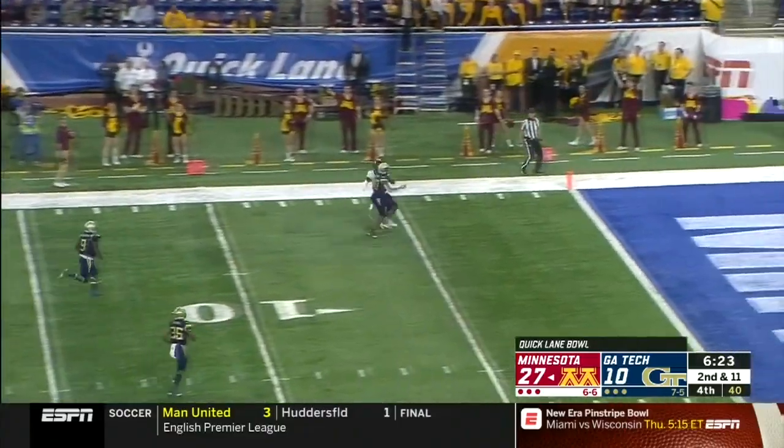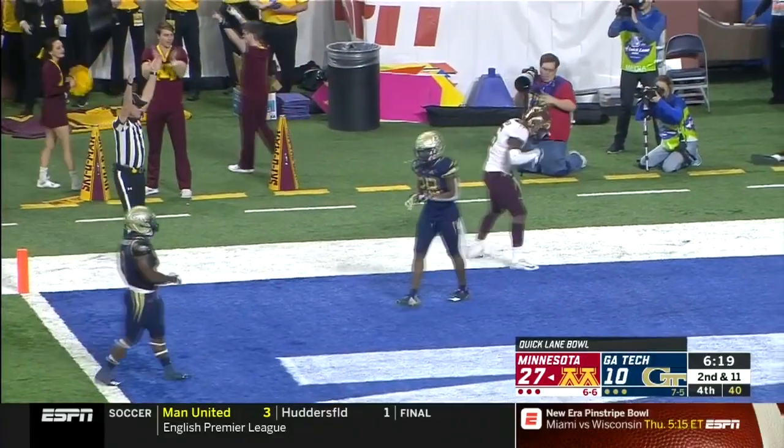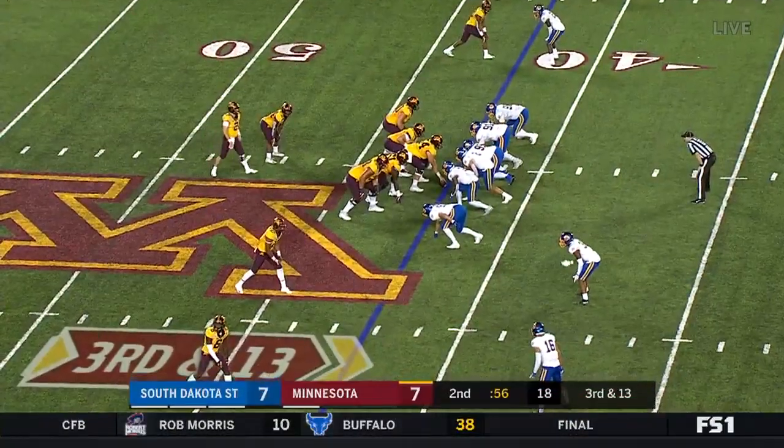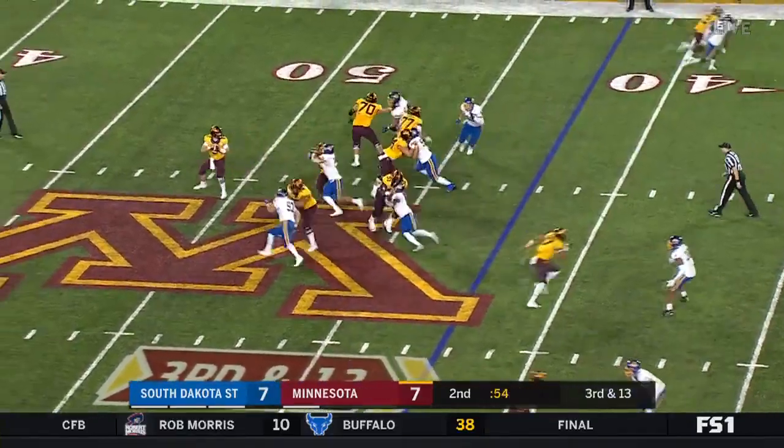To the end zone. The adjustment to catch Johnson. Wow. His second touchdown catch of the game. And it's always going to be difficult when it's third and this long. Each of the last 3 third downs have been.